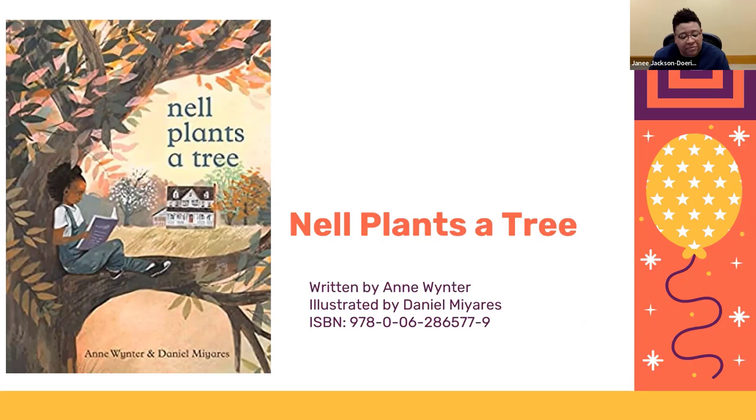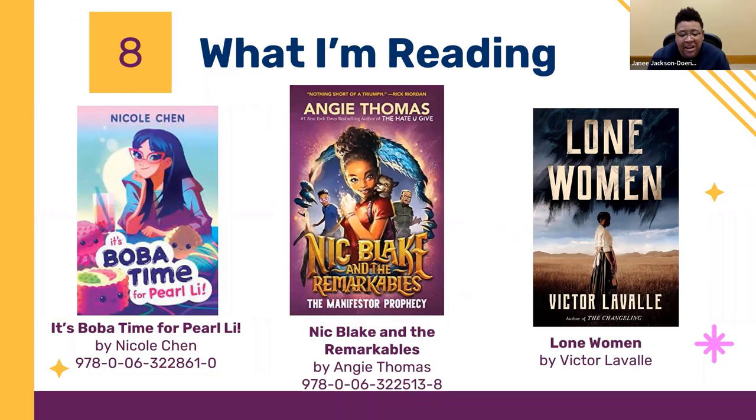Okay, so right now, this is what I hope to be reading in March. I just got these two books. The third one I got through ARCs, but I'll explain in a bit. The two books to your left, I'm going to move my screen real quick. The first one is called It's Boba Time for Pearl Lee by Nicole Chen. This came yesterday and I was so stinking excited. They know I get very excited at the library.